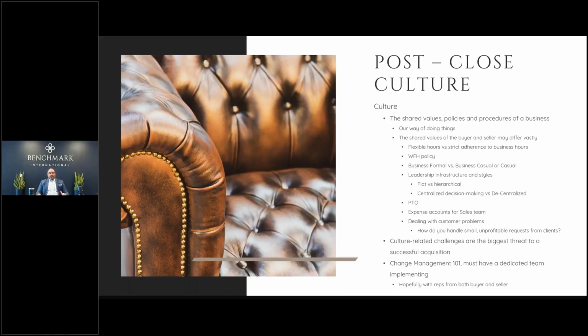Maybe work from home policy is different, especially in this environment. So many businesses do that, some don't. Business formal. I wear this every day, not this suit. I've got a few. We wear suits every day. We're rare. If we were to buy a business, we would make them wear suits. And not many folks, especially in Florida, wear suits every day. So that could be a real challenge, right? Leadership styles and infrastructure, right? Some decision-making hierarchy is really flat versus multi-level. Who makes decisions? Does it all flow up to the leadership and then back down?